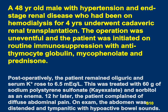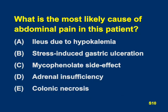And lastly, God, a long question for the last one. Okay, a 48-year-old male with hypertension and end-stage renal disease on hemodialysis for 4 years undergoes a cadaveric renal transplantation, has these immunosuppressants. Post-op, the patient remains oliguric and serum K rises to 6.5. He gets treated with Kayexalate and sorbitol, and 12 hours later complains of diffuse abdominal pain. Abdomen is distended and tympanitic with hypoactive bowel sounds. What is the most likely cause of abdominal pain in this patient? Is it ileus due to hypokalemia, stress-induced gastric ulceration, a side effect of the mycophenolate, adrenal insufficiency, or colonic necrosis?